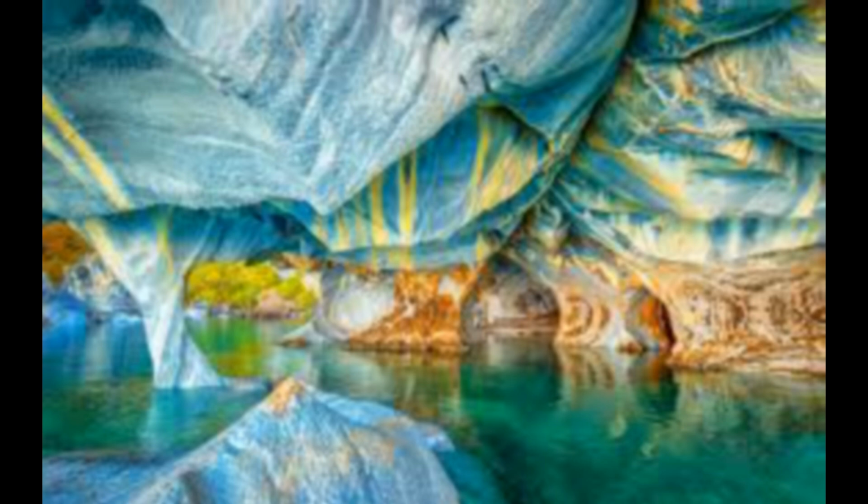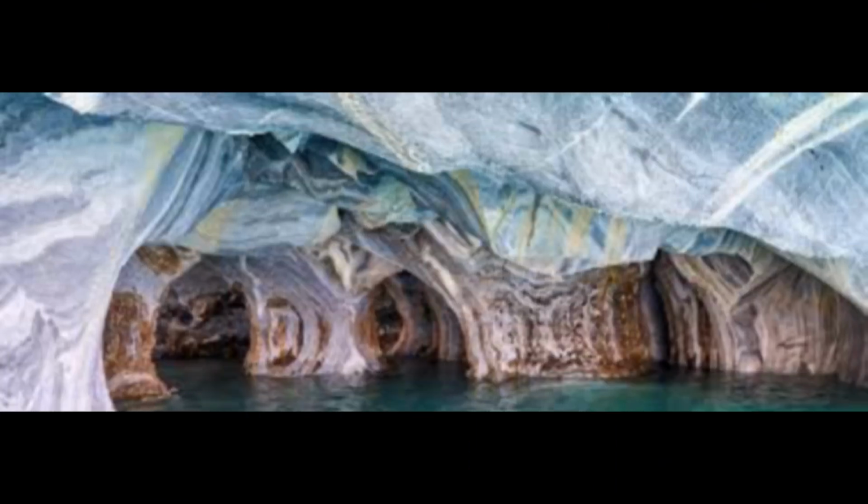Now, you might not think of water as a powerful force. But over thousands of years, even seemingly gentle water can dissolve rock. And that's what happened here. The lake slowly, patiently dissolved the marble, shaping those intricate patterns we marvel at today. So it's a combination of plate tectonics moving the rock.